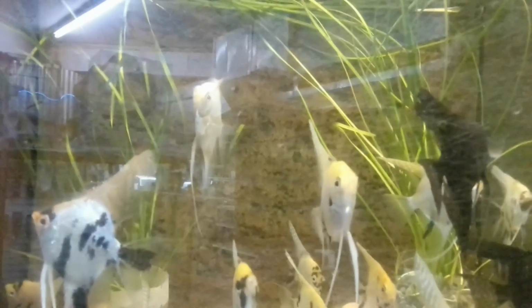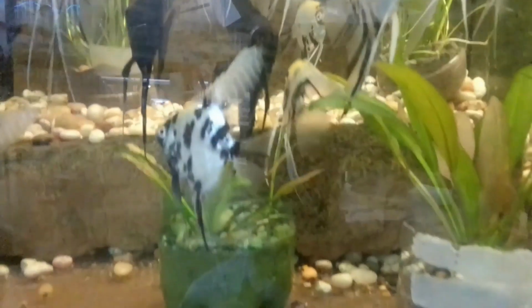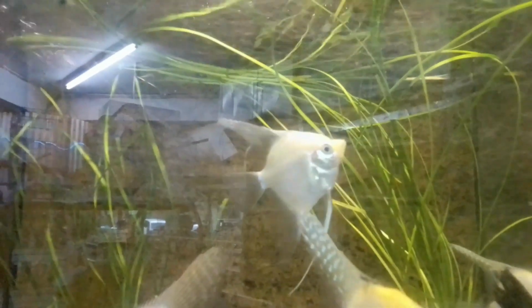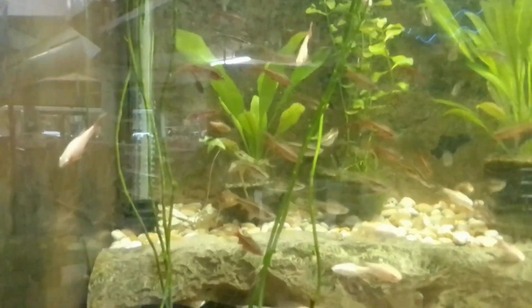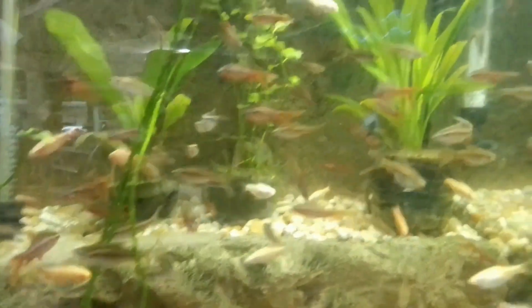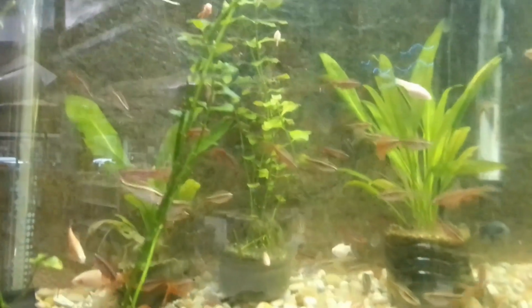Here these are some jungle vals, the normal known as jungle vals. In addition to the jungle vals, you have Java ferns, like what you're looking at right now, and it's a mixture of Java fern and red crypt. That's red crypt plants. It kind of looks like Java fern, but it's a little bit different in that, as it says, red crypt, it is red.